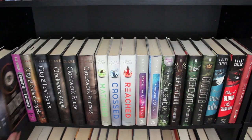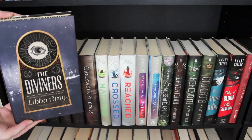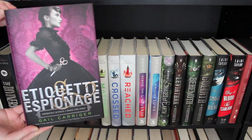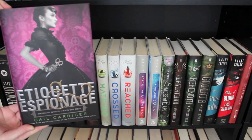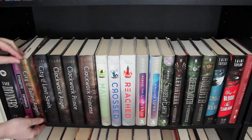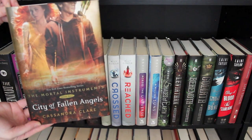First is The Diviners by Libba Bray, and this is book 1 in a new trilogy. Then I have Etiquette and Espionage by Gail Carriger, also book 1 in a new series or trilogy. I'm not sure yet. Next I have City of Fallen Angels, which is book 4 in the Mortal Instruments series.